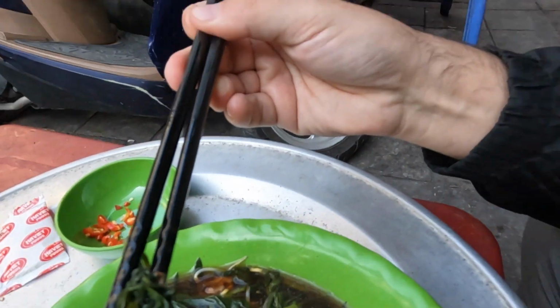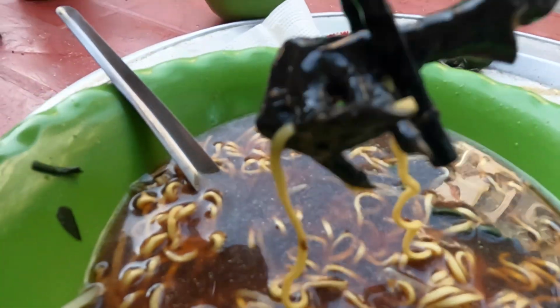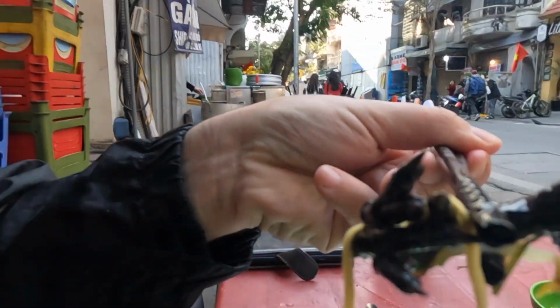It's got definitely a soy flavor. It's understated, a little bit of salt, soy, and chicken broth. It's pretty simple, but I like it. And this looks like seaweed. I don't know what that is, but it's really nice. Check this out. There's a little chicken foot in there. I never know what to do with the foot. It's very hard to eat. It just doesn't feel polite.